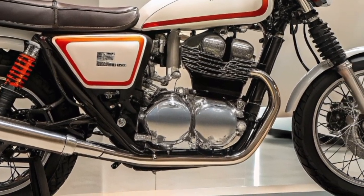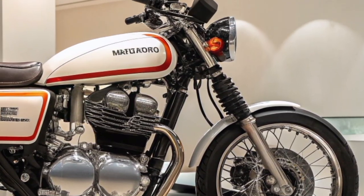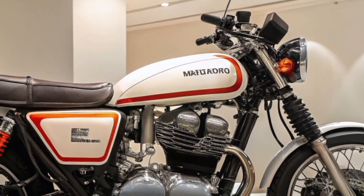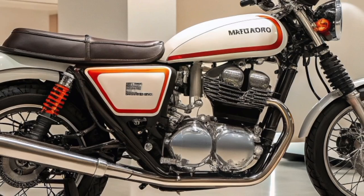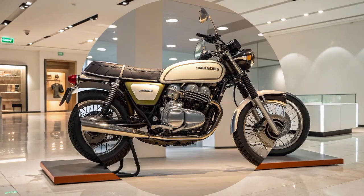Riders often praised its balance, as it was fast enough to excite but not so aggressive that it became dangerous for less experienced motorcyclists. The braking, with a front drum and rear drum setup, wasn't cutting edge even then, but with the bike's light weight, it was adequate for the job.